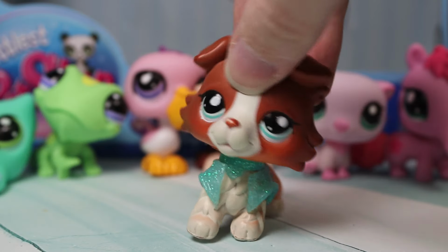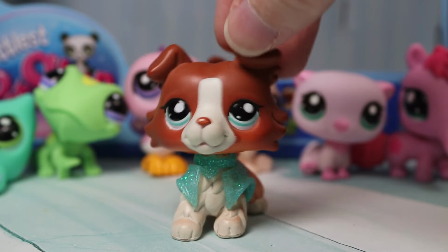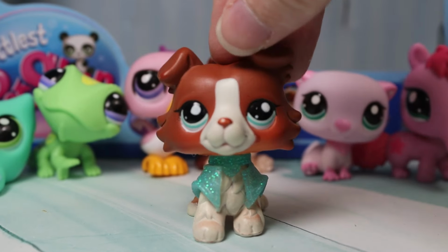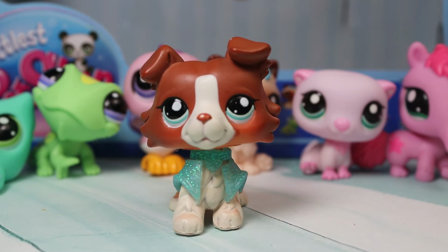Okay, now I'm gonna show them one at a time in order of least favorite to favorite. And I also think I forgot to say the shark's number, but he is number 14. So I'm gonna show them close up so you can see them a little bit better without a bunch of things in the background. So here we go.